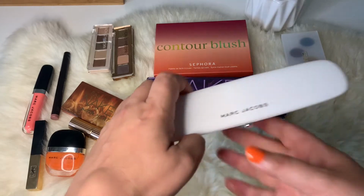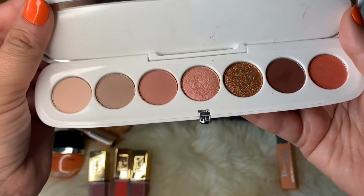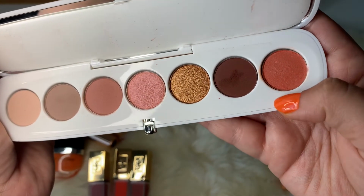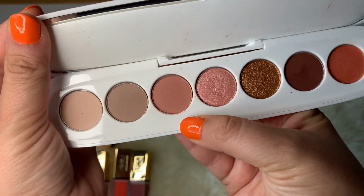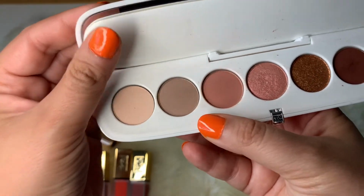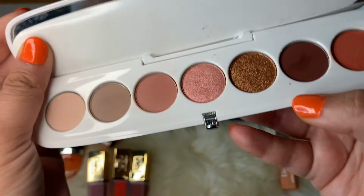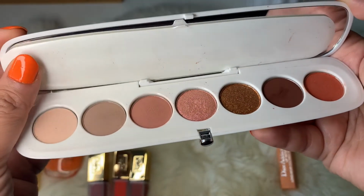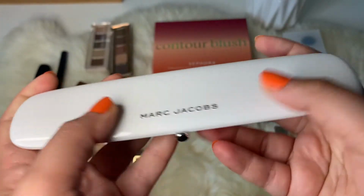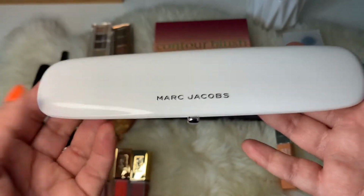Then I got this Marc Jacobs Fantasine palette. This is so pretty and it's so gorgeous. I love the peachy shades, and this is such a warm shade. I have been using this as well. These three shades are all matte and they are so pretty, and I love this one. This is my favorite shade. It's a rose gold and it's very iridescent, and it's a really beautiful palette. And this is my first palette from Marc Jacobs, and I am really impressed by the quality of the shadows. I can't wait to buy more from Marc Jacobs.